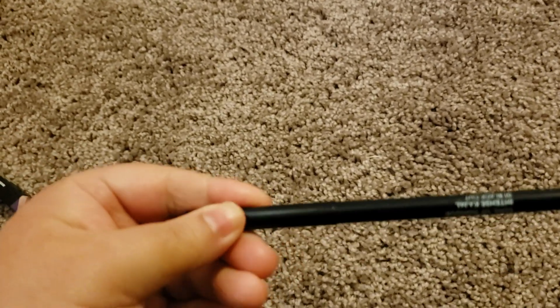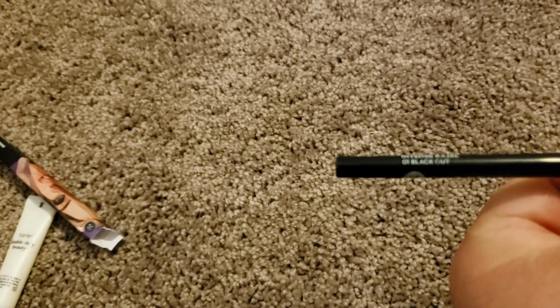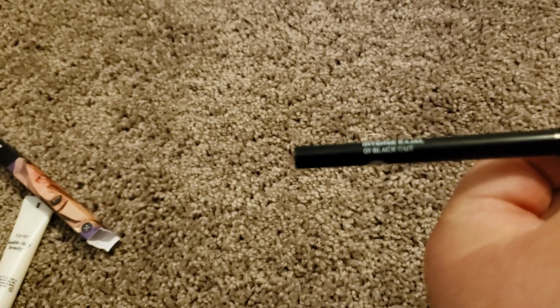And let's open it up. And let's see what it's supposed to be. It's a very small package, so it's really hard to get it out. So, one sec. It is one of these. It is a black eyeliner in 01 Blackout. And it is from Kohl's.